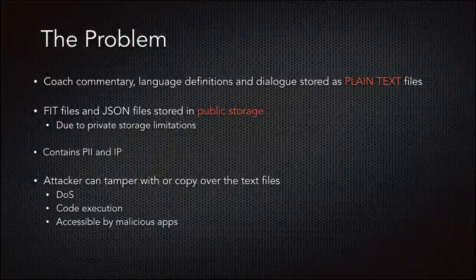And due to the private storage limitations, what we noticed was not only were these files stored as plain text, but they're also stored in public storage. And they obviously contain a lot of personally identifiable information and also a lot of intellectual property. An attacker could obviously tamper with this data.